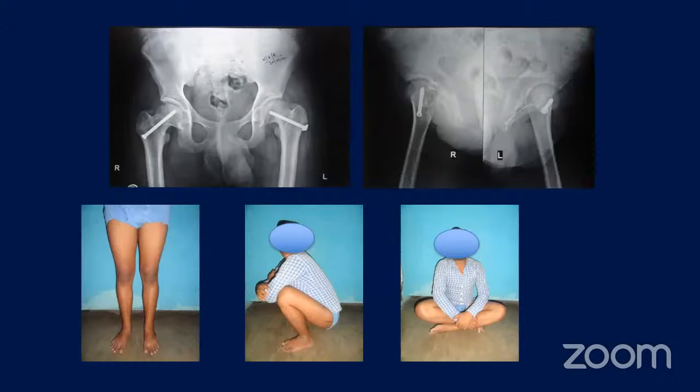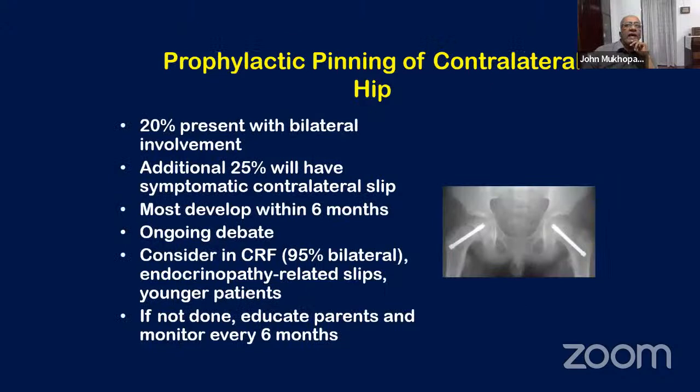So this is where it comes to the question of prophylactic pinning of the contralateral hip. As I said, 20% actually present with bilateral involvement, and an additional number will have a subsequent slip in the opposite side. And this usually develops within 6 months. So there is an ongoing debate. If you have some kind of endocrinopathy, such as thyroid dysfunction, then it's definitely better to do a fixation before the slip occurs, because there's almost a 95% incidence. While in the other idiopathic cases, maybe you can wait and watch, but explain to the patients, or the parents, that the moment they develop symptoms, they should come so that there's no delay in the treatment.